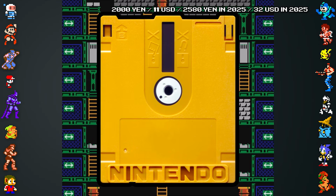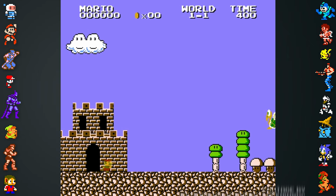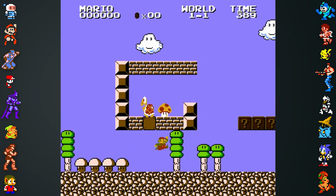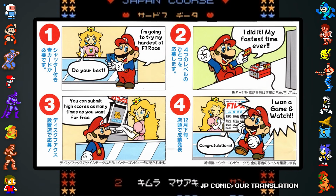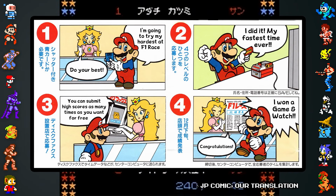Nintendo also sold blank discs for $10, so if you didn't want to delete your old games, you didn't have to. Smaller games only took up half the disk, meaning you could have a combination like Mario on one side and Mario 2 on the other. In 1987, Nintendo launched their very first online project, called Disc Faxes, which let gamers fax their high scores to Nintendo.